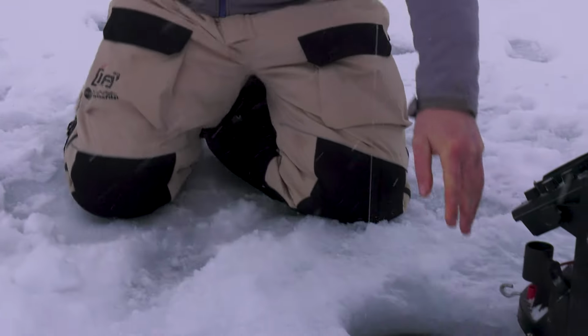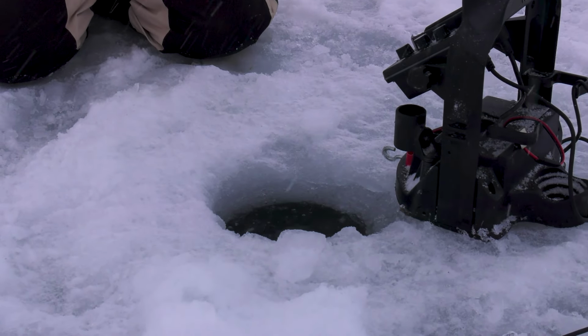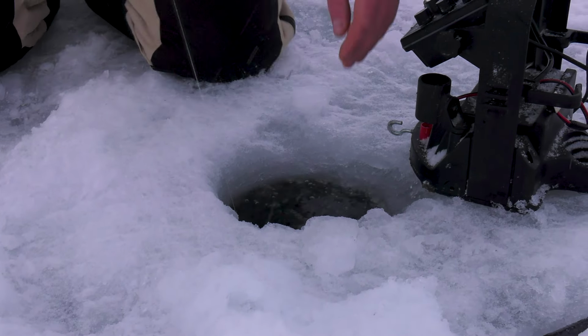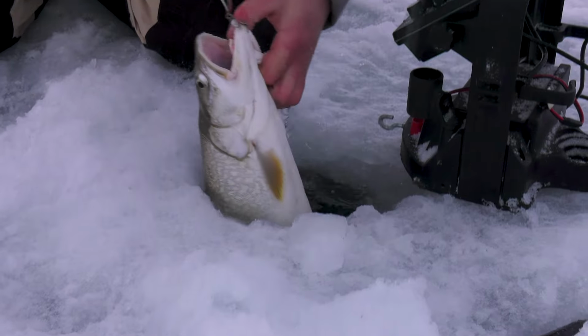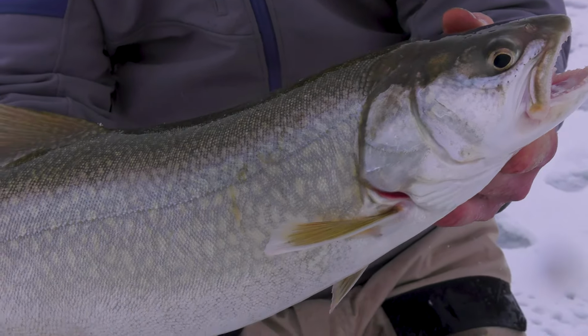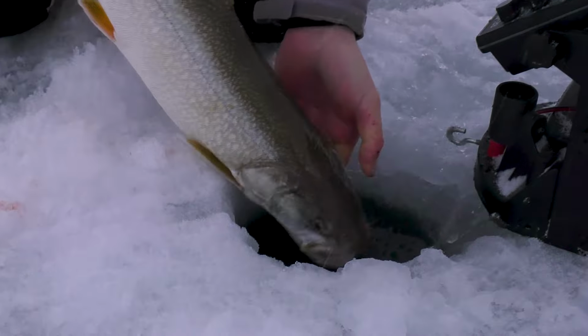Here's my leader. Oh yeah. Get his head in the hole here. And ooh. Yeah, that's a better one. I was just setting the rod down, getting ready to go punch another hole, and he flew up, chased it probably about 30 feet off the bottom. Came up and whacked it.